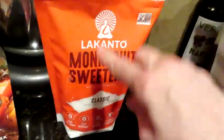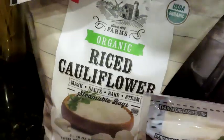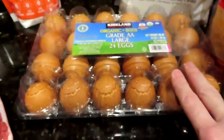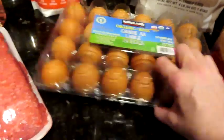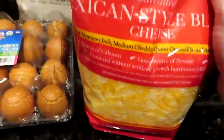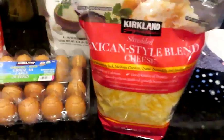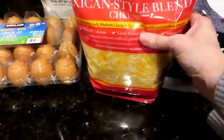Got some Canto sweetener for the holidays, cauli rice, which will be a side for my chicken. Got some eggs. These are organic, cage-free, all the things, but they're not pasture-raised. That's the only thing. And then I got this double pack of Mexican cheese. This cheese, I know that I should be shredding my own, but this is what Sid uses, so it's easy for us to both use the same.